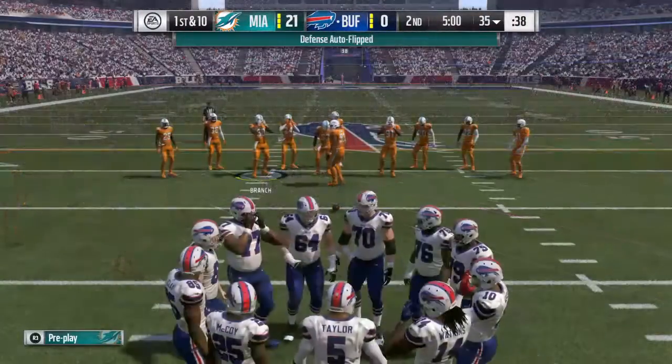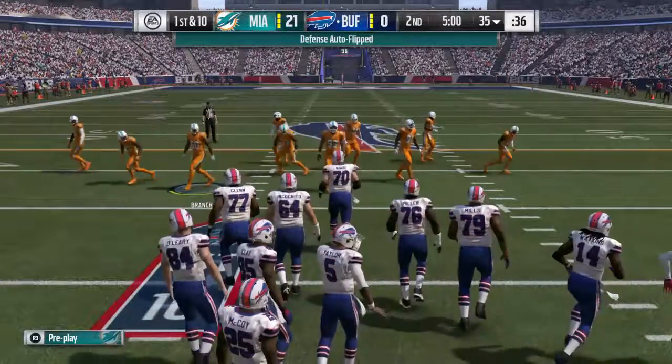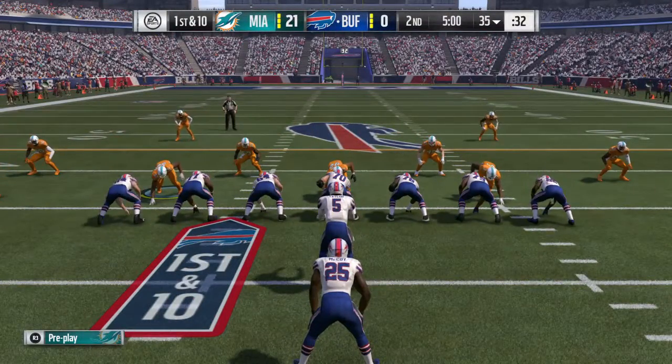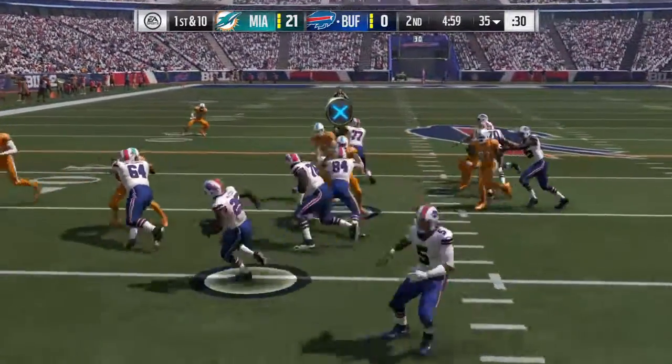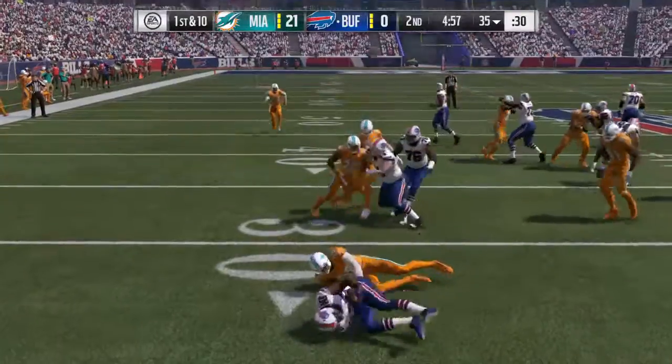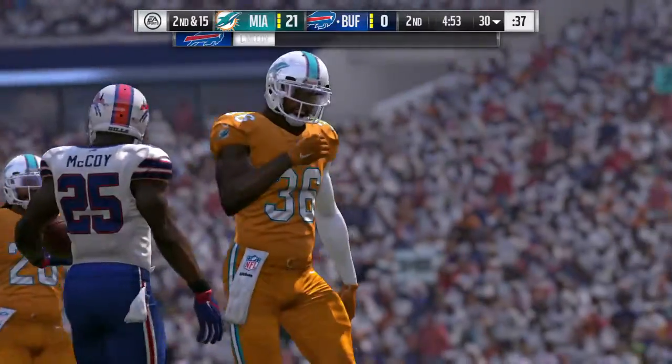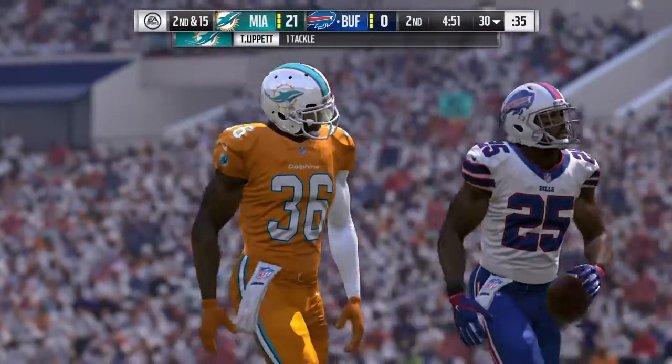Second quarter about to get underway with the Bills in possession. And they've got it here with a first down. Now Taylor going to hand this one off to McCoy. And he is going to lose yardage here. So a loss of 5, and it'll be second down.